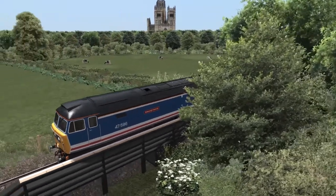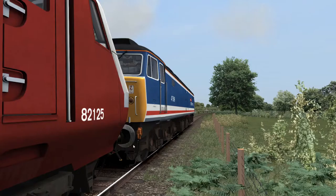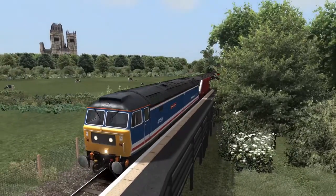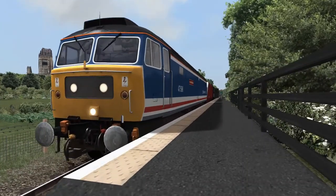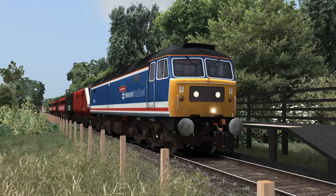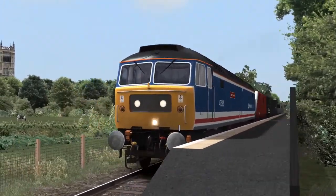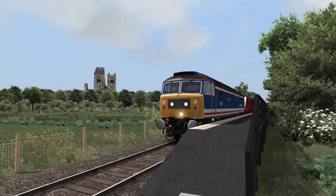Windham Abbey over there, you can see it in the distance, pretty cool. The resident DVT back there, 82125. Maybe that picture. Right, there's so many good angles you can get at this. You get loads of really nice shots on this.